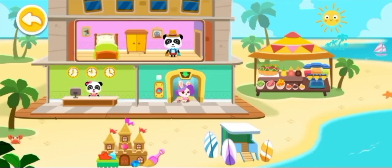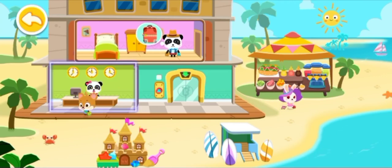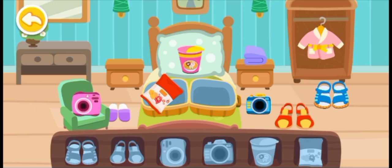Baby Bus Hotel. Welcome and enjoy your stay. Please make sure you pack up your belongings before you leave.